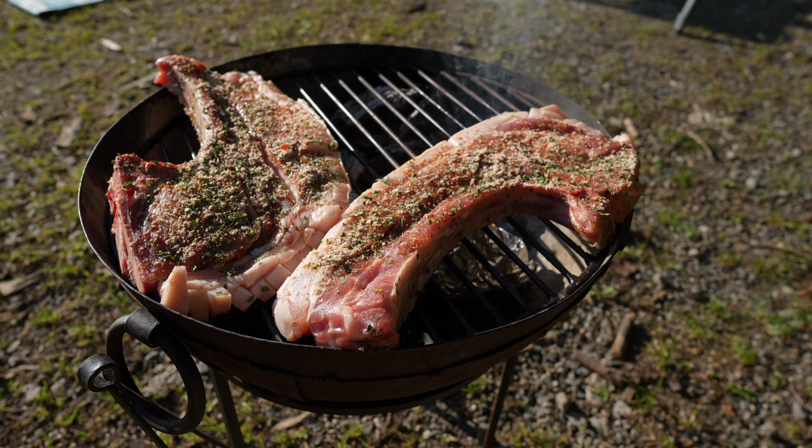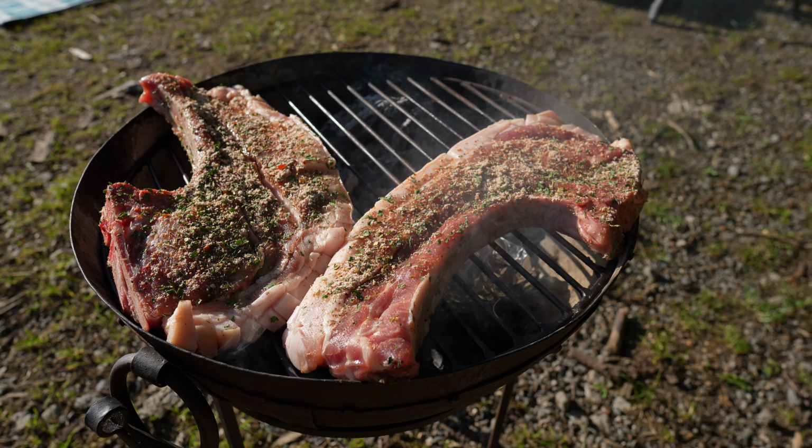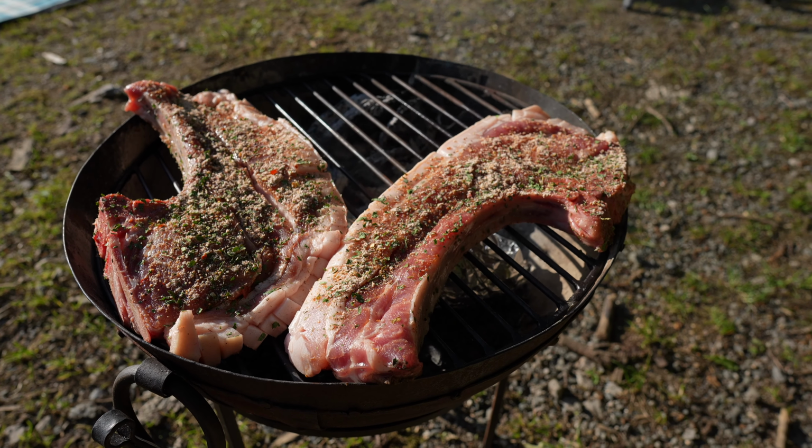These tomaporks I got are way bigger than I thought they were. And what I'm trying to do is cook them indirect for around half an hour to render the fat on the belly pork side, and then cook them direct to get a nice char on the chop side. But because the grill is so small, it's very hard to get the meat away from the coal.